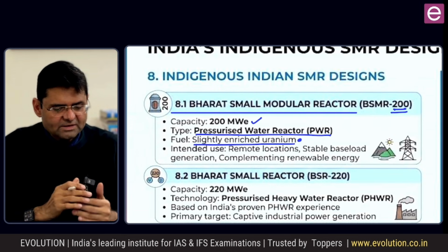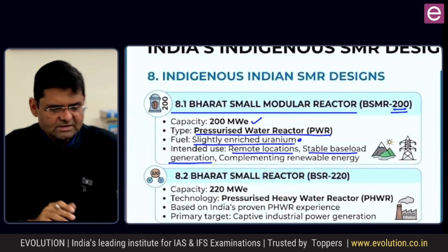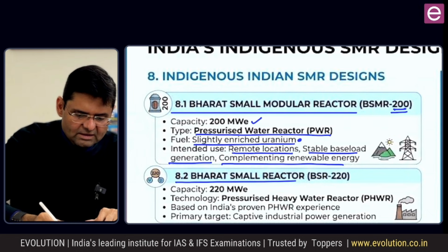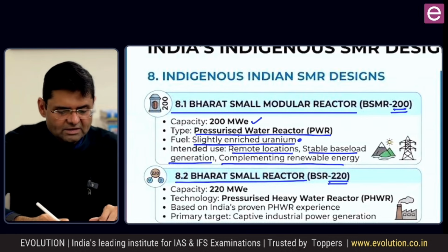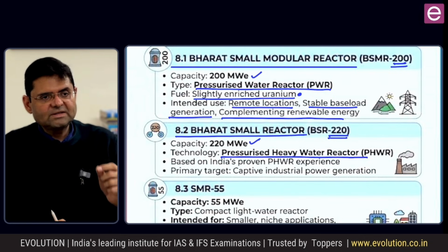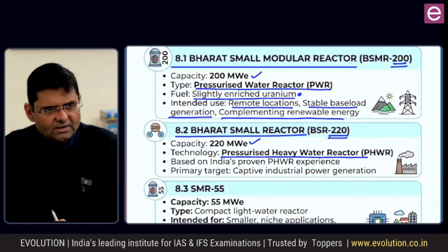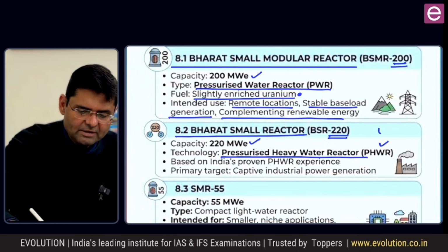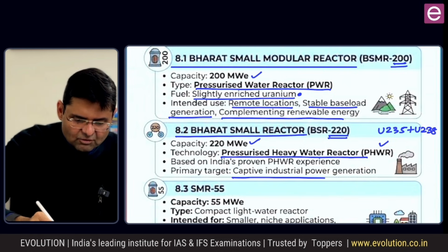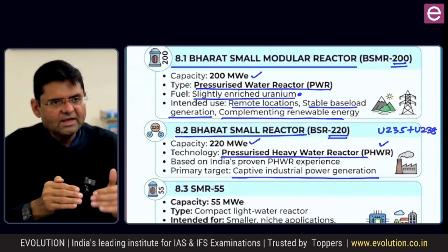And why is this reactor being developed? This reactor is being developed for remote locations and stable base load generation, like full capacity generation, and also for complementing the renewable energy. Then there is another one called Bharat Small Reactor with slightly more capacity, BSR 220. Its capacity will be 220 megawatt, and its technology is pressurized heavy water. The same technology that is powering 20 out of 24 operational reactors in our country. So India has perfected this kind of reactor technology, and it is based on that. It will be using a uranium 235 plus uranium 238 mixture, and the idea is that it will be giving power to industries which are developing this as a captive facility, right?